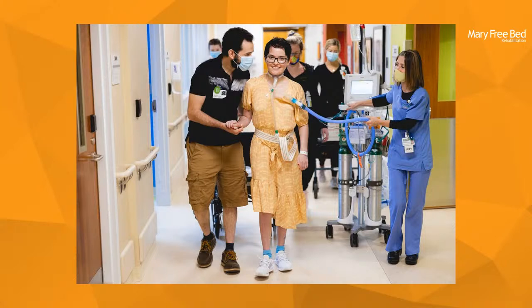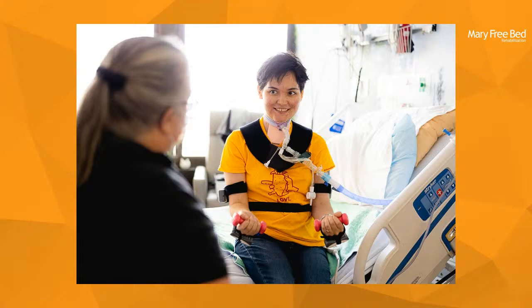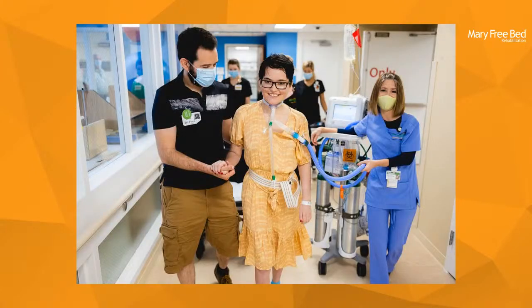Maybe at night we can start to put them on full support so that they're doing less work while they're breathing, burning less calories, getting more rest for another day of therapy. And then during the day, we can start to wean back some of that support and let their body take control again. So that's how we function here in the rehab setting versus acute.